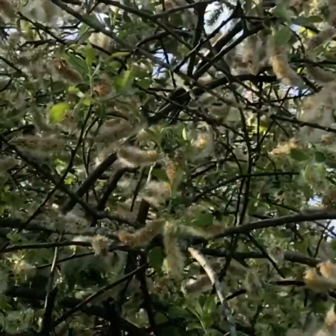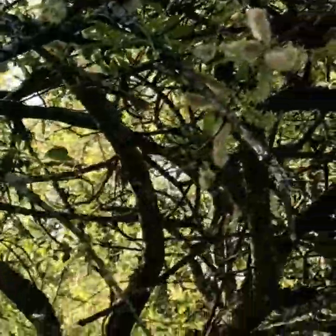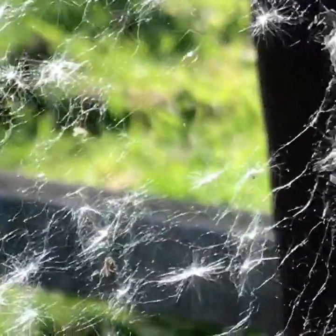Do you notice the fluffy catkins and how the wind is blowing the seeds from them? And actually they've ended up being stuck in the spider web that we were looking at the other day.